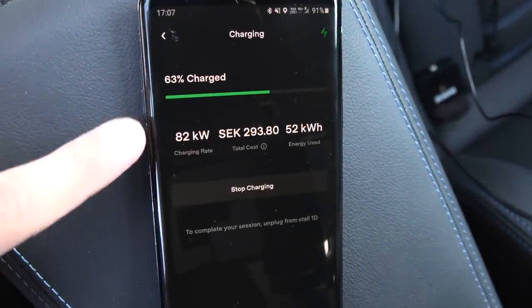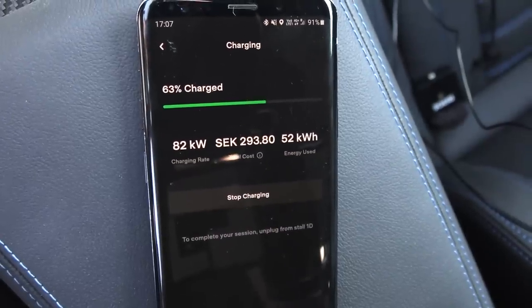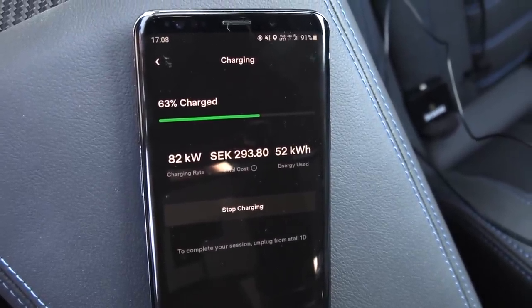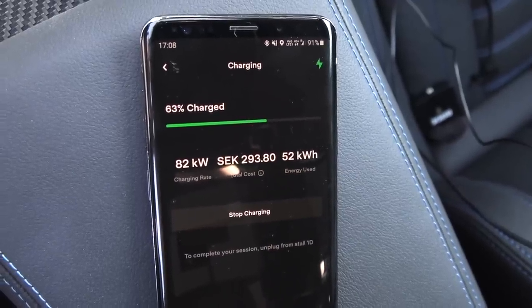Yeah, by the way, 63%, 82 kilowatt. I can look up what we're supposed to get now. I wonder if we're still rapid gating. Unfortunately, this one doesn't show me how long I've been charging here. But we're almost good to go. I have to get ready now.